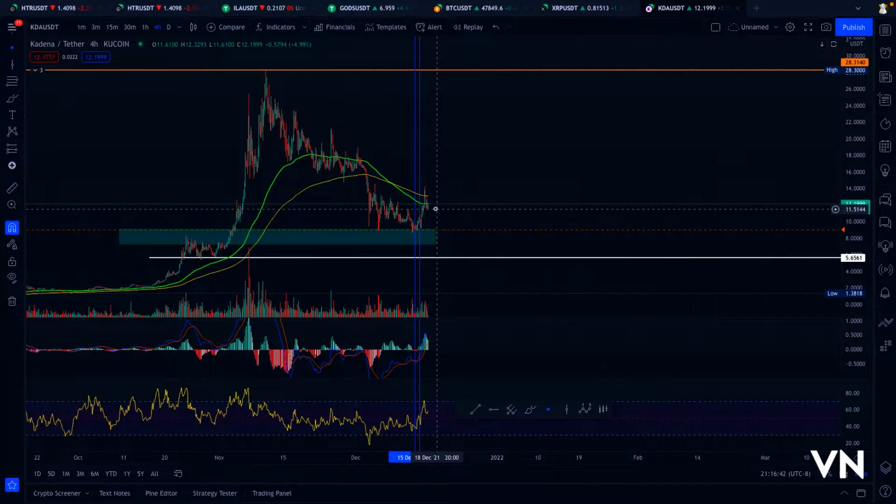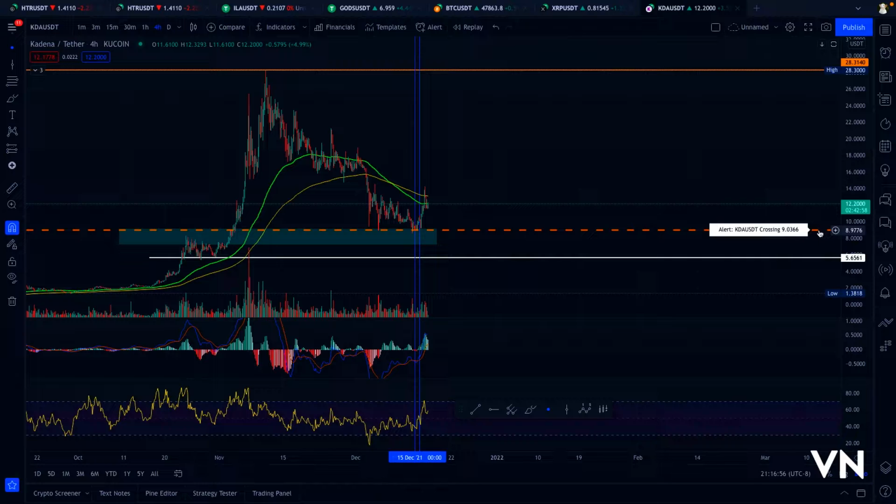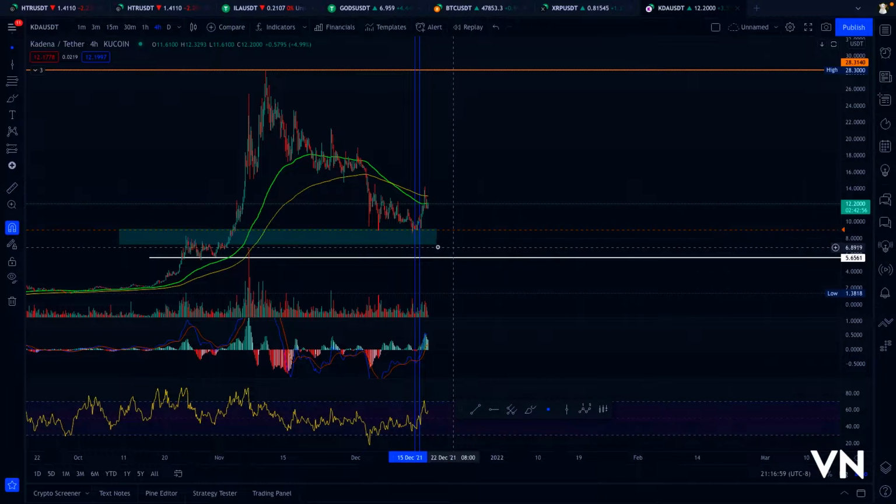I'm waiting for confirmation. I want to know if this is going to be the new support, where it's going to hold above $11, or if it's going to possibly come down to $9. I don't think it's going to come down to $9.03. That's what I had, or $8.97. That's where I had that alert going, just in case it drops below that, but it doesn't seem like it.